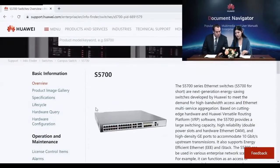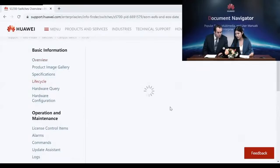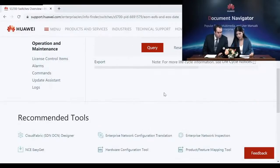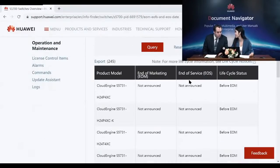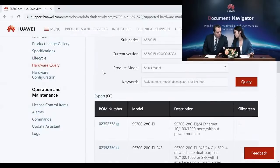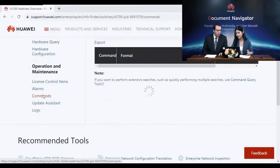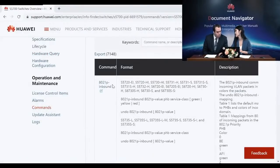So in the basic information tab page, we can see a range of information, including life cycle information, for example, the end of marketing date, end of service date, and life cycle status. That's very useful. And also some hardware information. And in the operation and maintenance tab page, we can see the license control items, alarms, commands, and information like that. Okay. Let's take commands as an example.